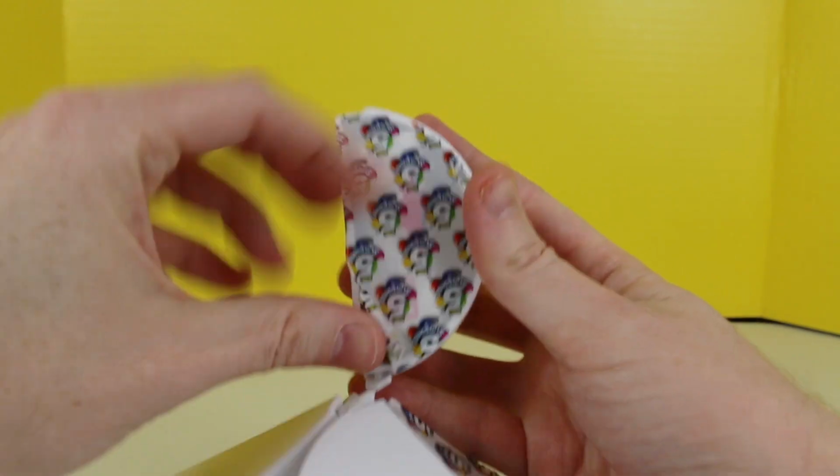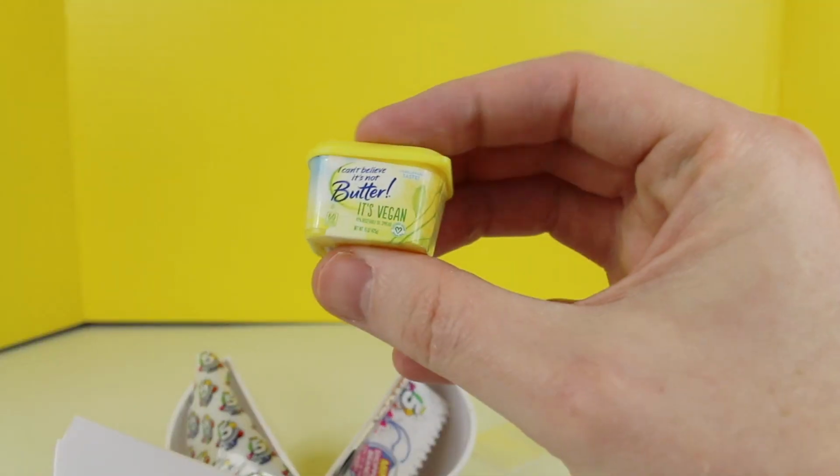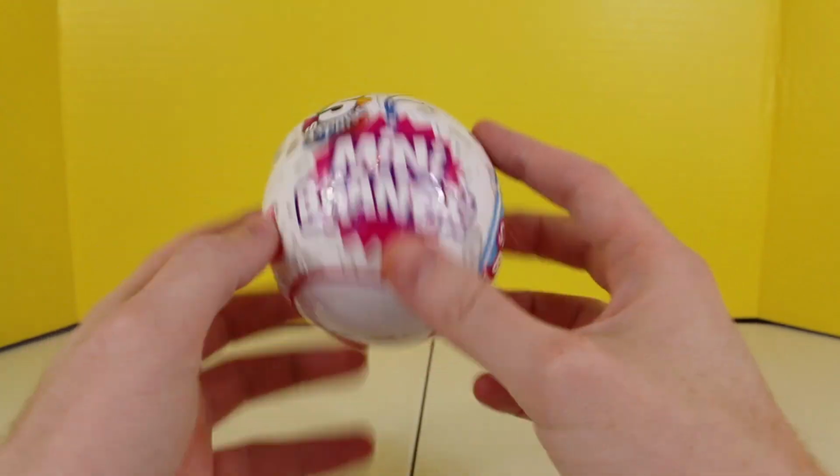Okay, let's see what the last one is in here. And it is our checklist. And we got another thing of I Can't Believe It's Not Butter. Now we got two things of vegan butter. All right, let's go and get our next one open.